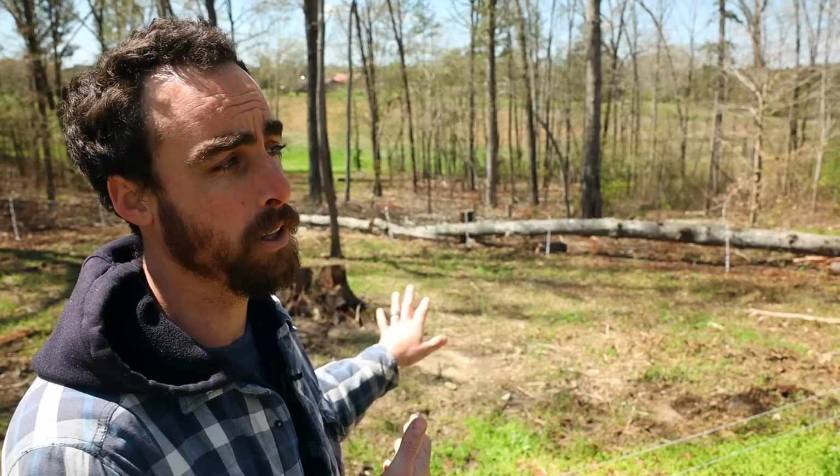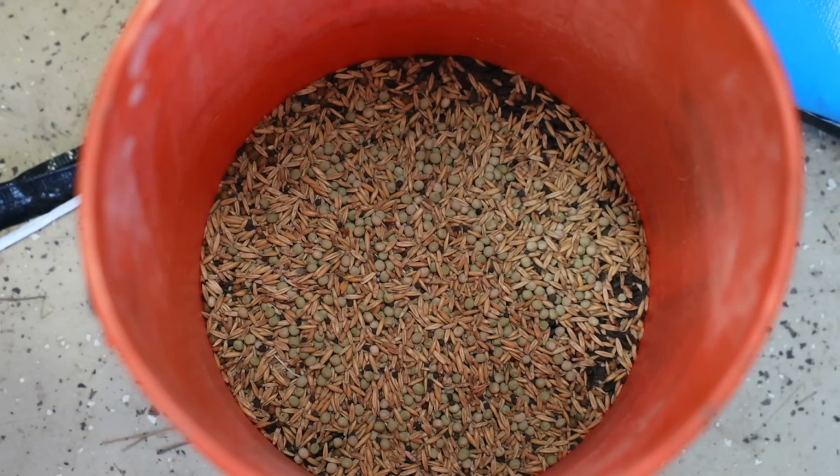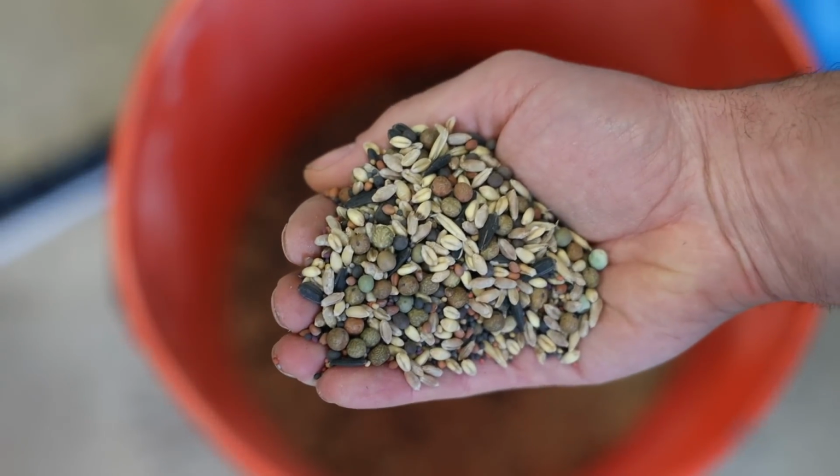But I plan on using that in my garden as well. So I threw out a little bit of that as well. It just has like 8 different types of seeds in there. And then I let them stomp in.